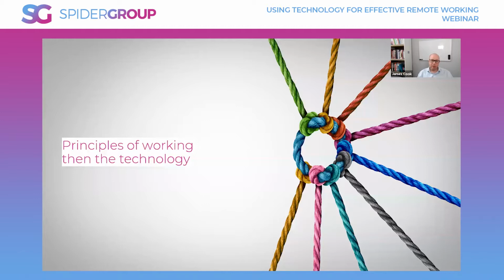And then the next bit that you want to think about, using technology efficiently with remote working, is: okay, so what are the principles? A lot of the time when new technology comes along, the constraints and the bottlenecks we apply to it don't change. The example that I would use for that is signing contracts.